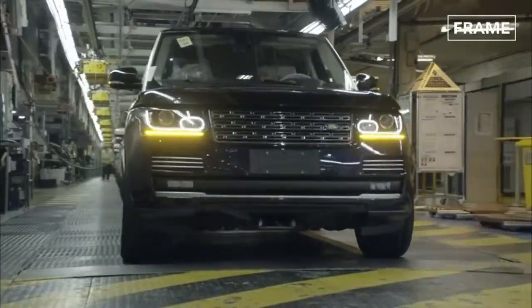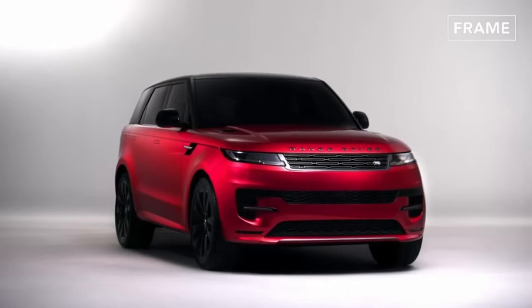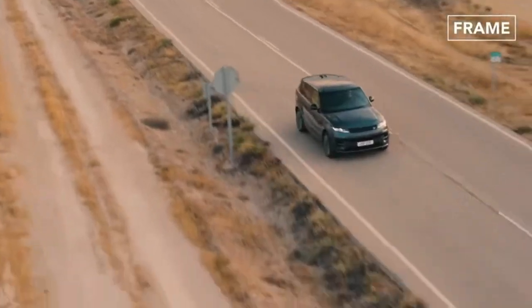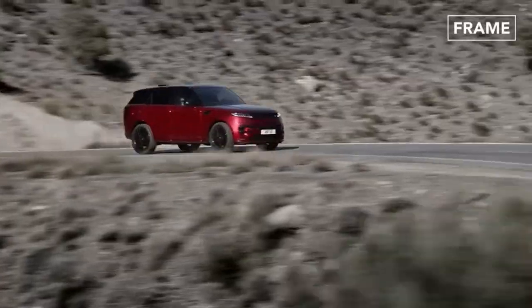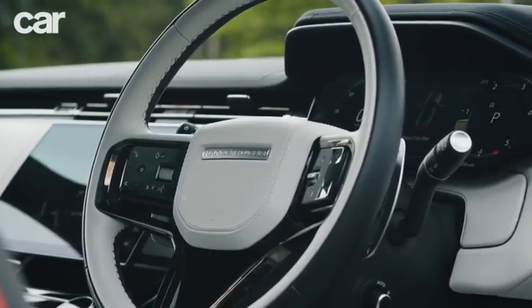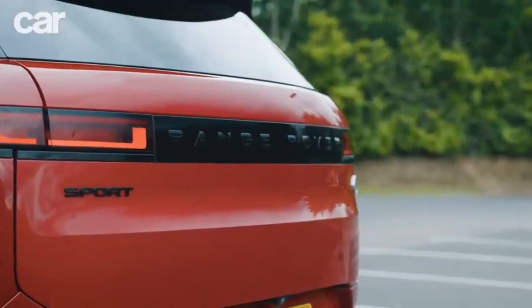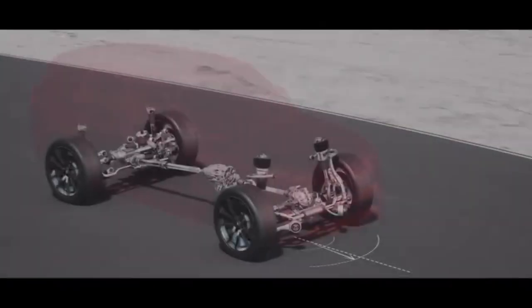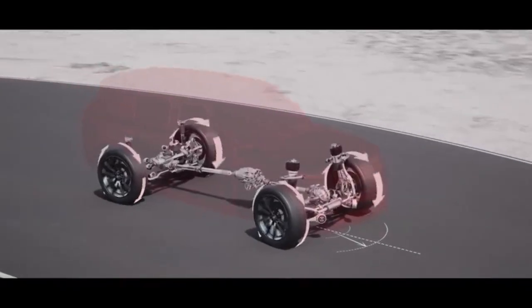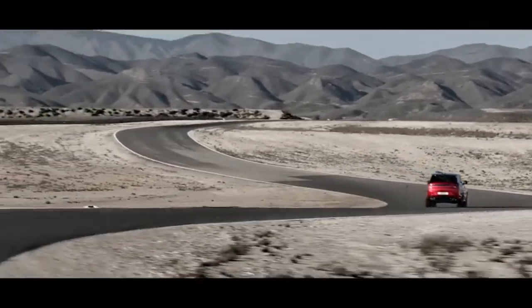5. Expensive maintenance costs. While many luxury vehicles come with higher upkeep expenses, the Range Rover Sport takes it a step further, with routine service and unexpected repairs quickly adding up to thousands annually. Oil changes alone can cost upwards of $350 at a Land Rover dealership, thanks to synthetic oil requirements and labor-intensive service procedures. Brake pad replacements often exceed $1,000 per axle, and that's before factoring in rotor, wear or labor costs.